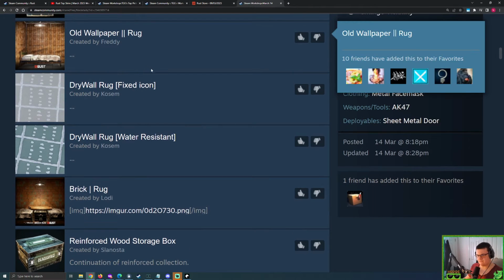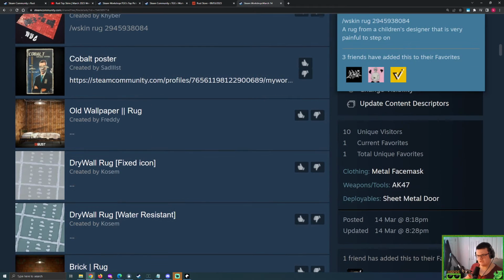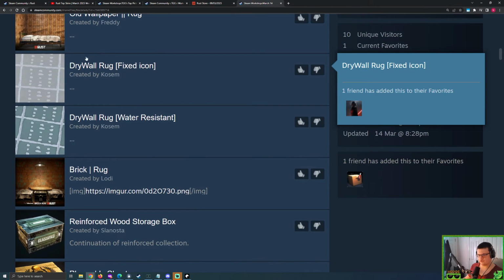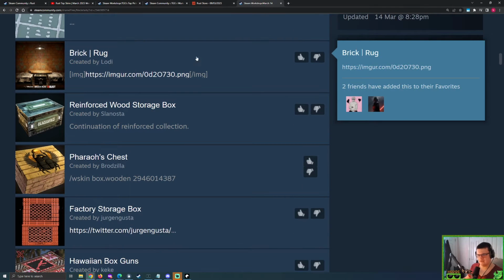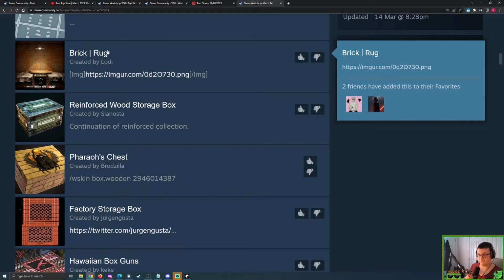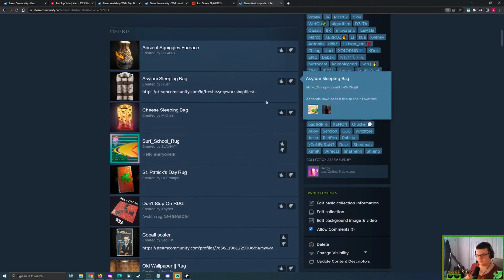And we are seeing a bit of a theme here. Rugs that are being used as wall decorations. Have you noticed the trend? We've got a poster, we've got wallpaper, we've got drywall, and now we've got brick. Brick walls. Chat, do you want a brick wall inside your base? Loddie's offering it to you.